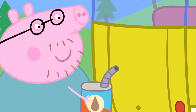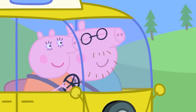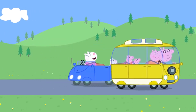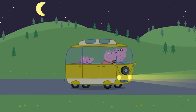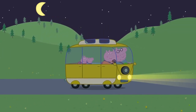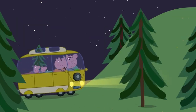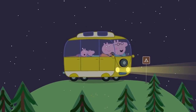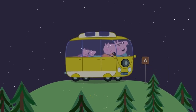There. That should be enough oil. Thank you, Mummy Sheep. You're welcome. Have a lovely holiday. Are we nearly there yet? Just up the next hill. You have reached your destination. Hooray! Time for bed.